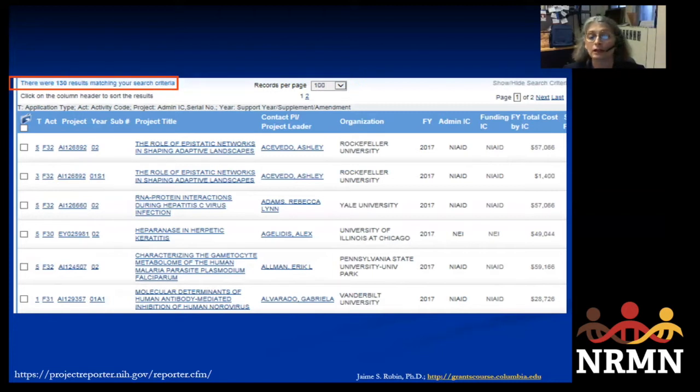If you click on the title, the second column, that will take you to the abstract of each of these successful grant applications. That will also give you an idea if this is the right study section, because if they've proposed to do work similar to what you're proposing, then it probably is the right study section for you.